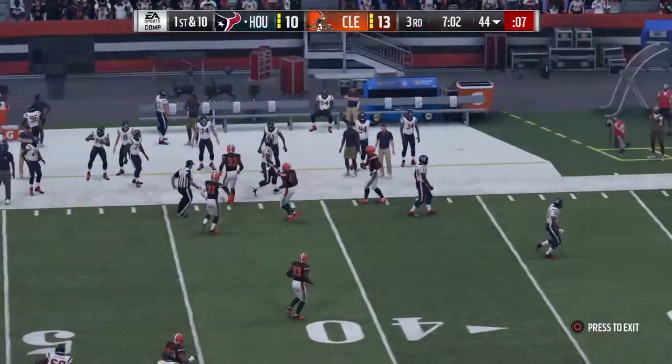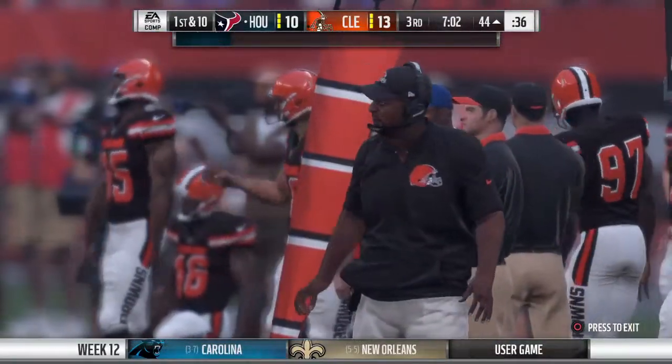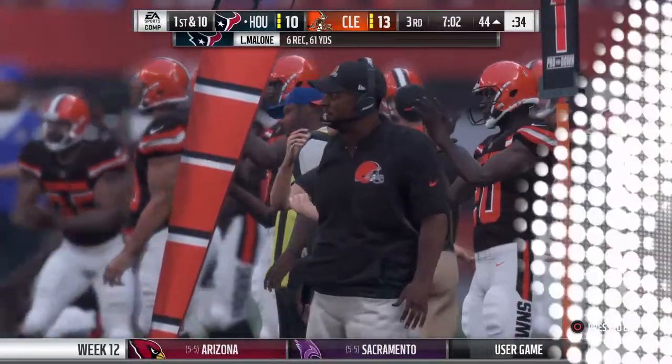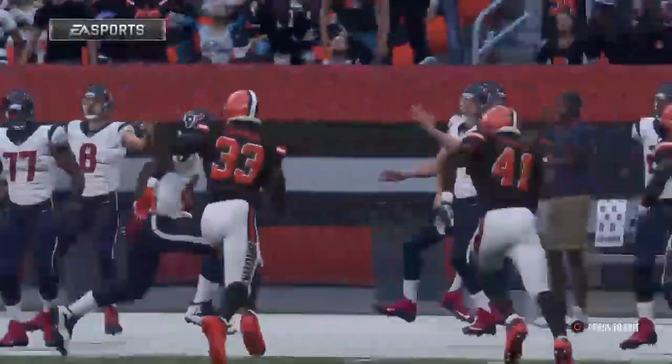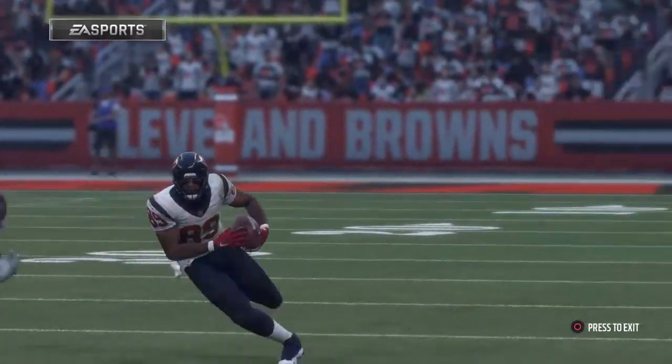Throwing the out route, complete. It's Malone. And out of bounds on the other side of midfield across the 45. A pickup of 11 and a Texans first down. What I love about watching the passing game nowadays is that the one-dimensional receiver is really starting to leave the game. You've got to be able to do it all.